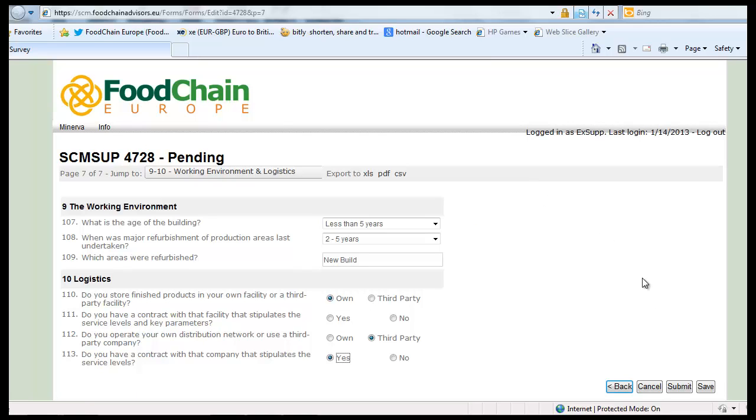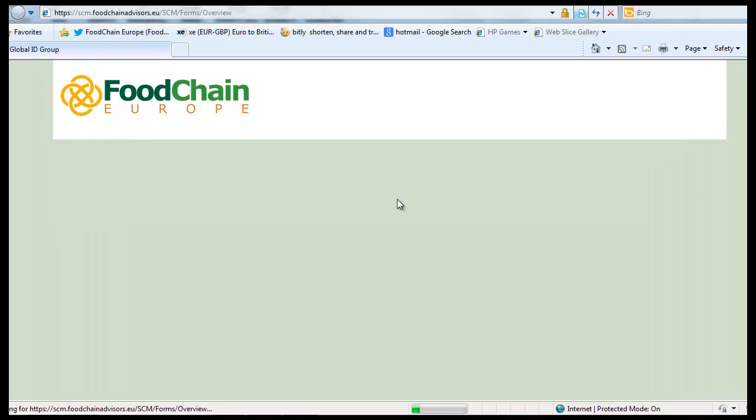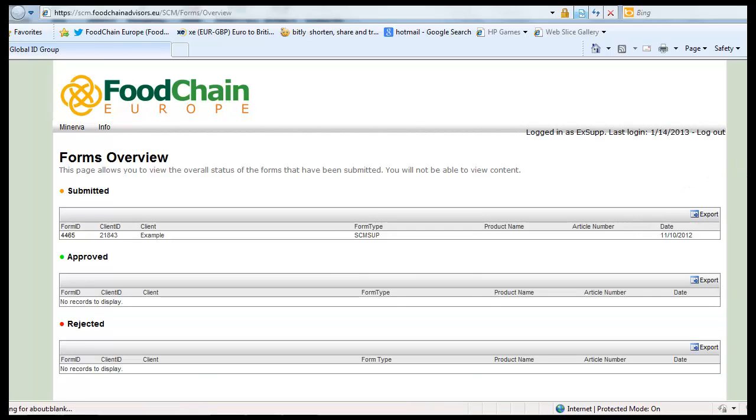As a supplier goes through the entire form, filling out the required fields and uploading the required data, they are now ready to submit it. Once the supplier has submitted their form, they can keep an eye on the progress by going into the Forms Overview page. Here, they will be able to view any forms that are pending review and also view any accepted and rejected forms.